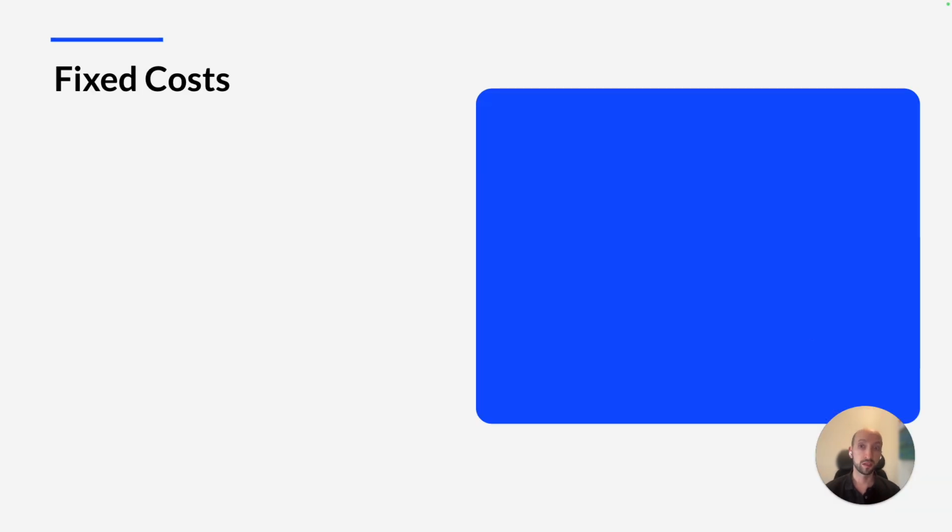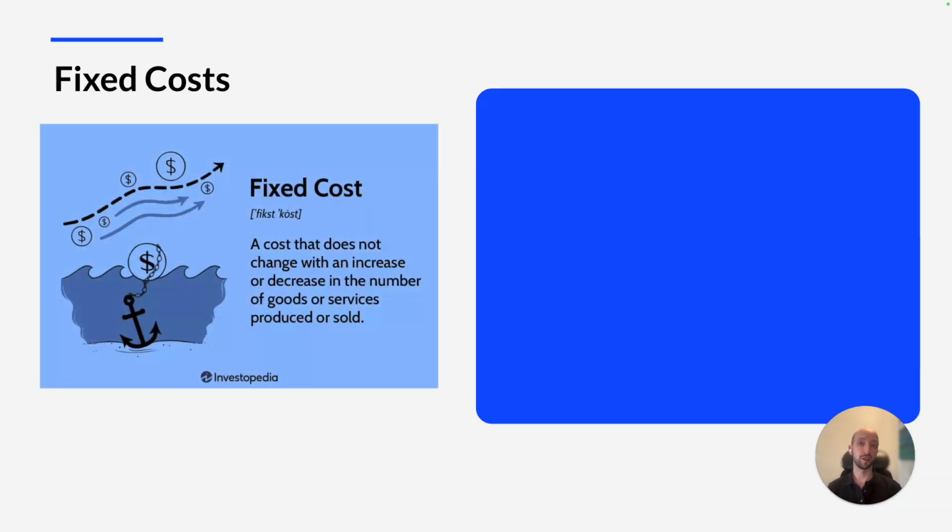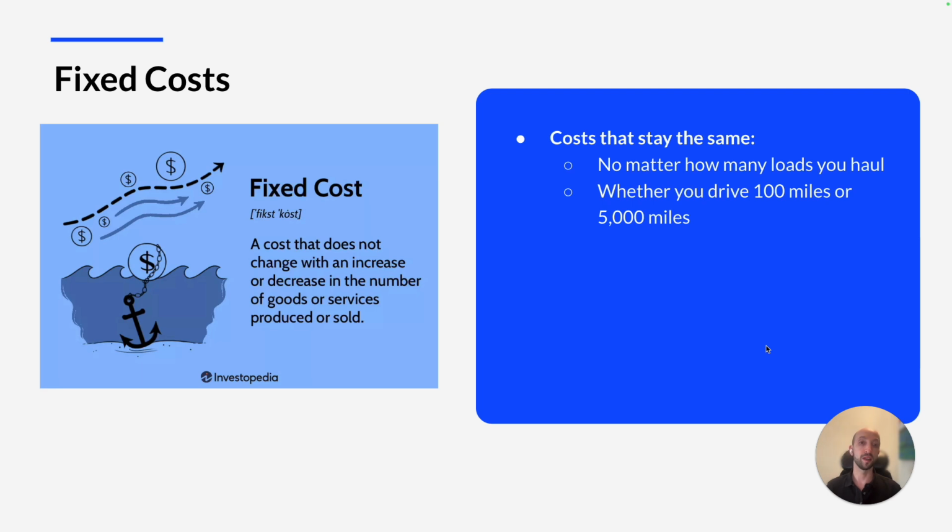So what is a fixed cost? Let's use Investopedia's definition, and then I'll make it simpler and give you an example. A fixed cost is a cost that does not change with an increase or decrease in the number of goods or services produced or sold. To make that simpler and apply it to trucking, these are costs that stay the same no matter how many loads you haul or how much you get paid for those loads.